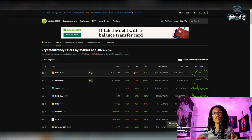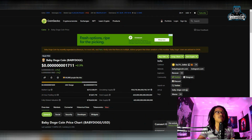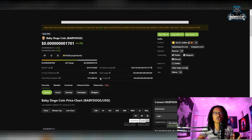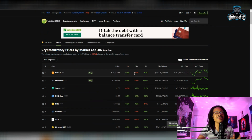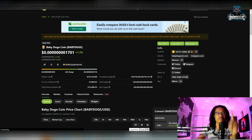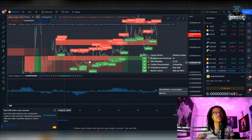And then as you can see, the whole overall crypto market is still sideways right now. But if you go over to Baby Doge, you see Baby Doge is up. Baby Doge isn't up as much as it could be, but it's still up a lot more than Bitcoin. Bitcoin is down 0.6% the last 24 hours. So we're still doing better than Bitcoin. That's all that matters, is that we do better than Bitcoin. But yeah, let's talk about some other stuff with Baby Doge.